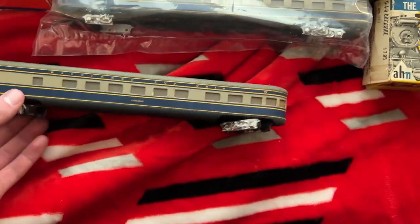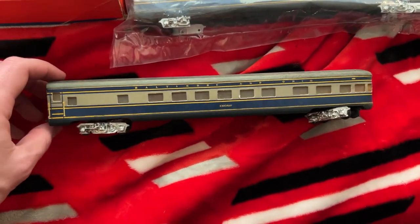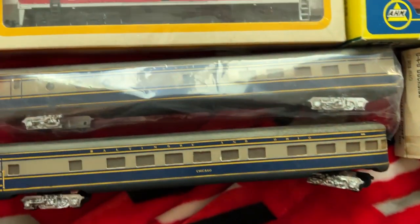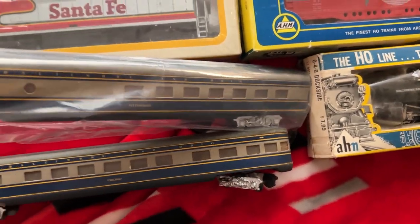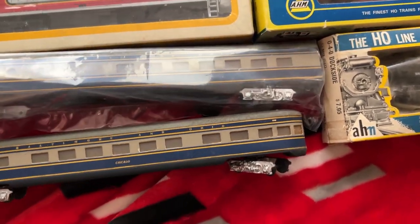I picked them up because they were special and unusual, and they were only $3 a piece, so I was kind of glad I did. But I'd love to find out more about them. Please let me know if you have any information on these guys.